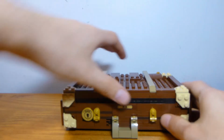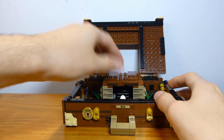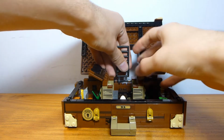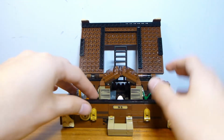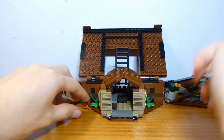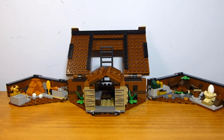But the big thing of this set is that you can pull this open, and you can then pop up this ladder, which represents how they get out of the case, and then you can put the roof up here in the little interior section, and then you can pull this open just like that, and then you've got your suitcase, which is bigger on the inside than it was on the outside. Once it's all folded open, you can place the beasts inside.